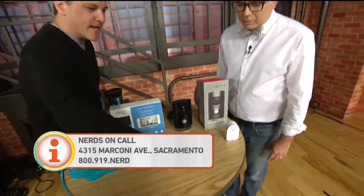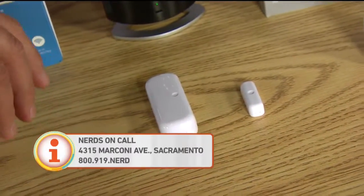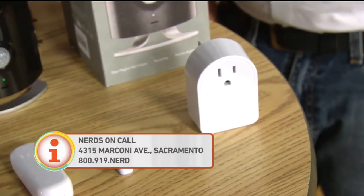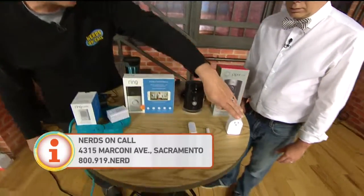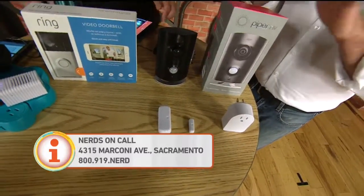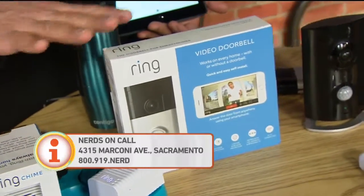Here are some of the expandable things you can get. There's a little sensor for doors or windows, so if the door opens up, it's going to set off an alarm. And then this here is a smart plug, so if you want to turn off your lights remotely, or your television, or your coffee maker, you just get one of these and you can use the system to turn it off. Kind of like a smart home. So this is $280 expandable, this is $200 not expandable. This one will work with some smart systems, but for the most part, it's really a standalone thing.